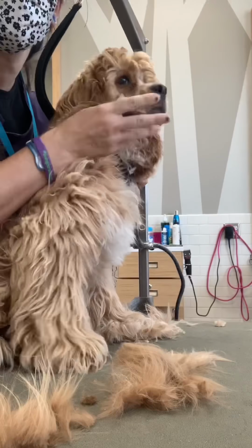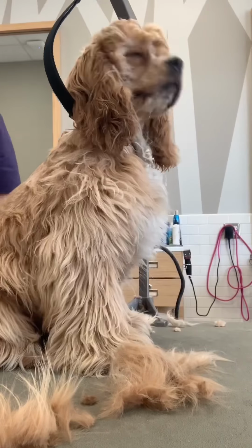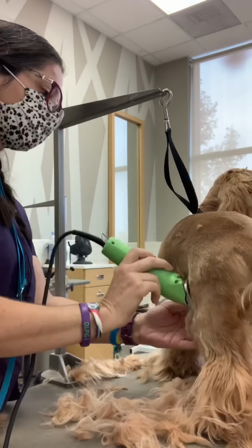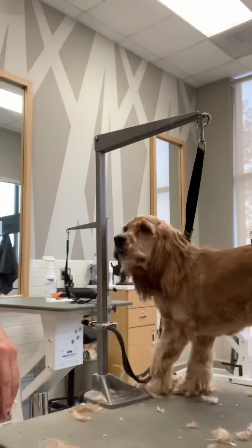He had a ton of hair on his face, so I shaved it off, and look at him, he's already looking like a Cocker. I shaved the bulk off his legs a little bit longer than his body, so then when it grows back, he kind of has a lamb cut.